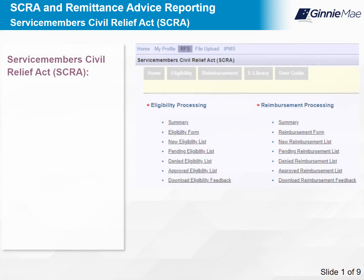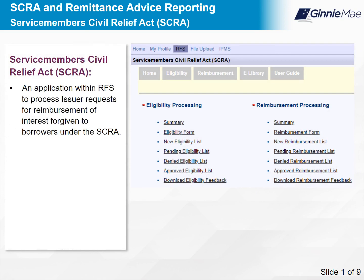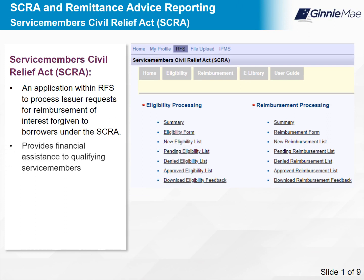The Servicemembers Civil Relief Act, SCRA, is an application within RFS to process issuer requests for reimbursement of interest forgiven to borrowers under the Servicemembers Civil Relief Act. This module provides a mechanism to process eligibility and reimbursement requests available to service members of the U.S. Armed Forces who are currently on active duty. The program provides financial assistance to qualifying service members by limiting the maximum annual rate of interest on debts incurred to 6% on the borrower's home loan.